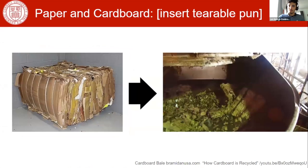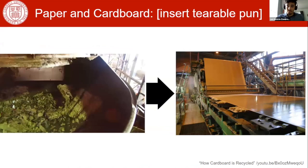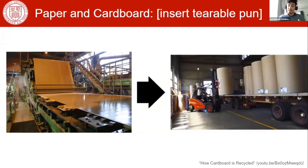For paper and cardboard, it's a very different process, right? We can't melt down paper and cardboard. So what we do is we form a pulp, and this pulp allows us to separate all the impurities out of the paper and the cardboard. And once those impurities are removed, the water is pressed out, it's dried, and they're able to send this new paper to manufacturers, and that can be reused.